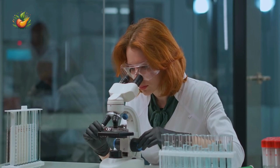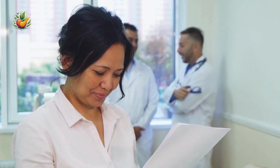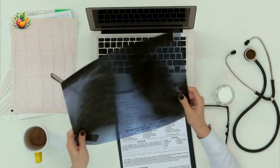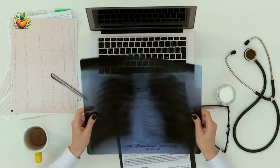We'll uncover why genes matter so much in cancer treatment, and how one simple test could open the door to treatment options designed specifically for you or someone you love. So stick around, because this information could change the way we face cancer.